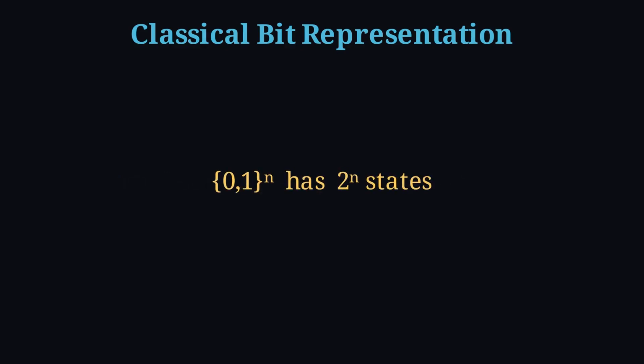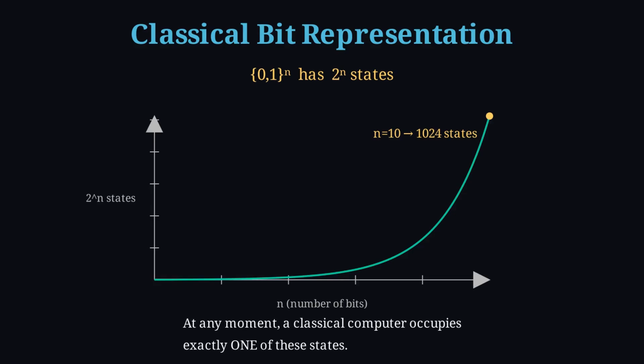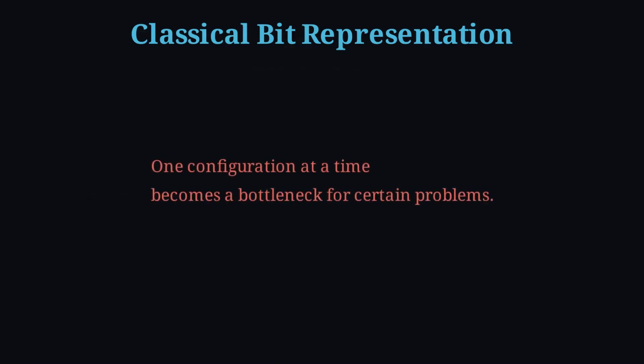For n bits, the total state space is 2 to the power of n. At just 10 bits, that's already 1,024 possible states. But here's the catch. At any given moment, a classical computer occupies exactly one of those states. It checks one configuration at a time. For most problems, that's totally fine. But for certain classes of problems, it creates a fundamental bottleneck, and that's exactly where quantum computing enters the picture.